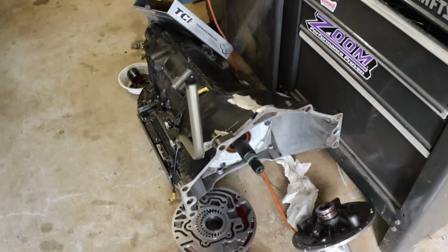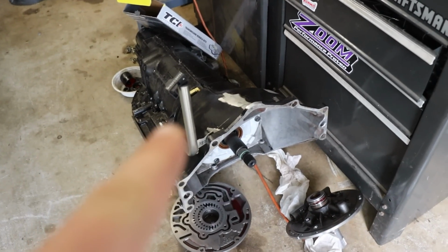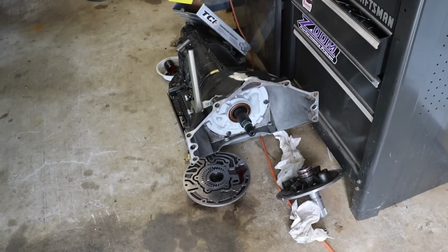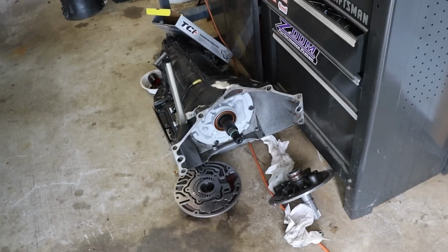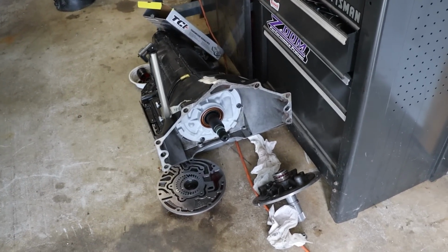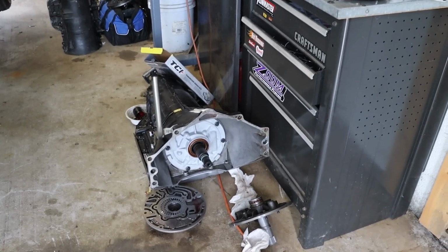So my theory with this 4L80E is something in the transmission was either causing the lockup clutch to apply when I was trying to do my brake boosting in the driveway, or something in the torque converter is screwed up, which is causing the lockup clutch to get jammed up. So I decided we're putting the 400 back into it.